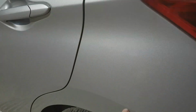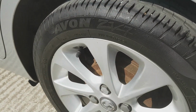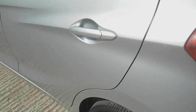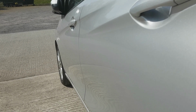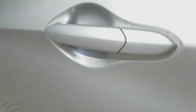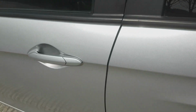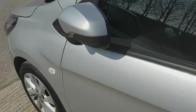Going into the rear quarter here, all the paintwork is perfect. The rear alloy again is perfect here, no marks at all on that, and we've got loads of tread, nearly new tyre there. Looking down the side of the car at this angle, again we can't see any dings or dents in the paintwork or any scrapes. The door handle is perfect, and obviously the door handle is going to be the first thing that contacts a wall or whatever if you open them up. But down the edge of the door here, no chips. Door handle is great. So again, nothing to note there.